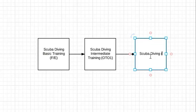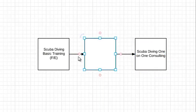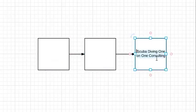So in this case, we could do scuba diving one-on-one consulting. So that could be a one-on-one personal training kind of thing. And let's delete these two here. And let's say this will be OTO 3. And with the service-based business, you could do that, and then you could do a downsell.